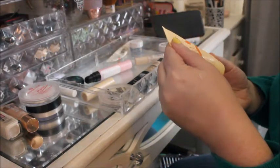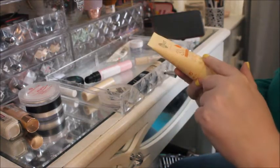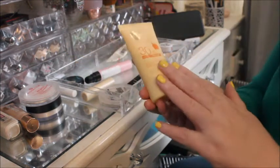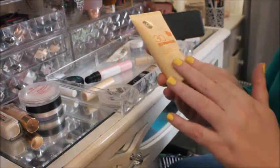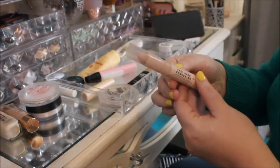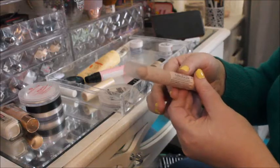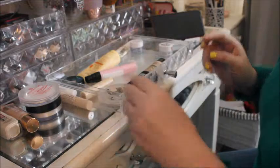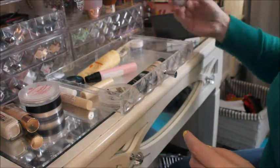So I've got this Soleil by Superdrug 30 SPF High Anti-Aging Face Fluid. That's the only SPF that I'm using, so that stays in. This concealer can go back. It's the Revolution Fast Base Concealer in C0.5. It's one of the favourites, but it can go back and I'll choose something else.